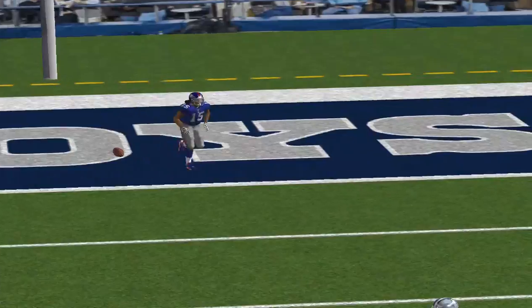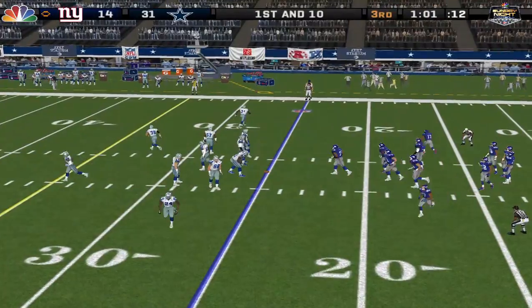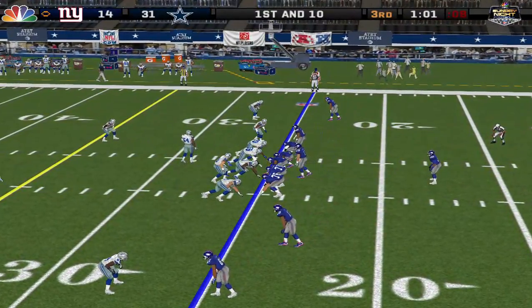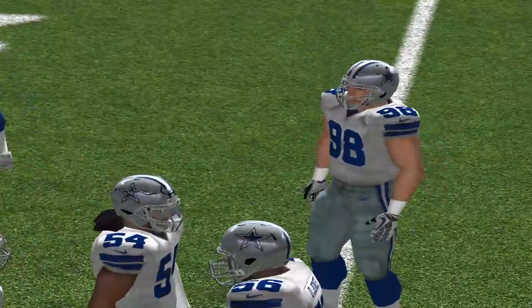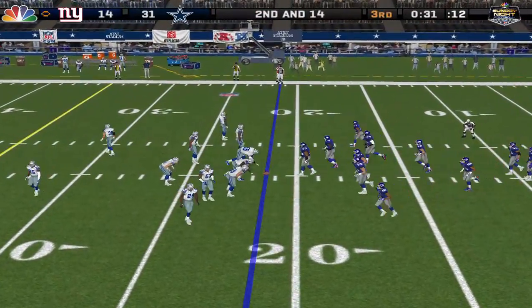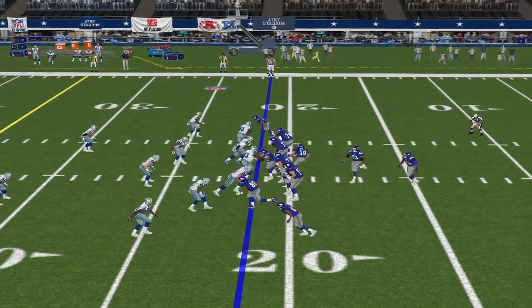This one is handled by Clay. The Giants need to rebound quickly as they start this drive at the 25-yard line. The Cowboys line up in a 4-3. And with a counterplay, he's brought down behind the line for a short loss. Ball on their own 21. Out of the I formation.